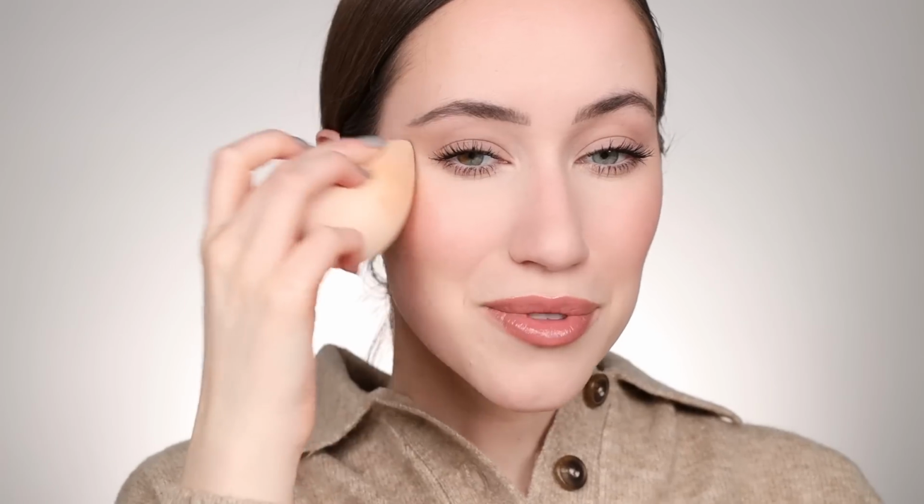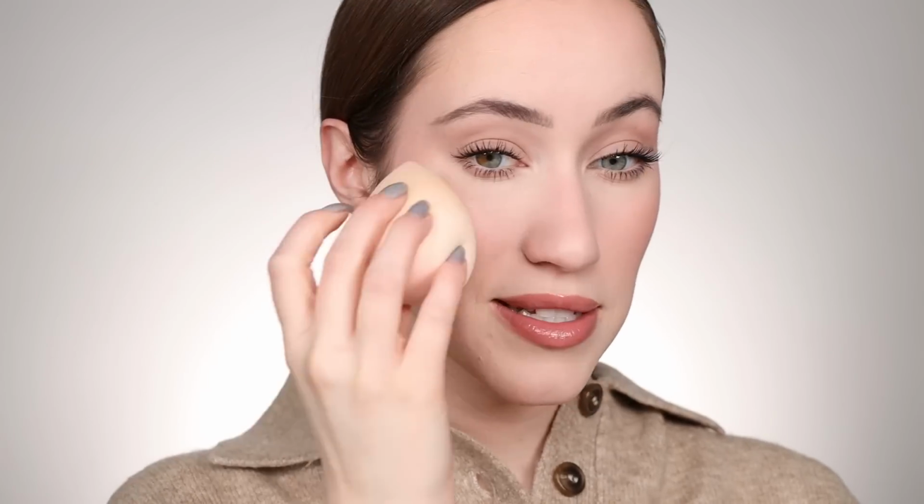For an everyday look, I don't need that. And I feel like because the T-zone in my face gets kind of oily, I don't really need highlight in the center of the face, you know? It'll end up looking glowy anyway. I do like to take my sponge, however, and just press over that, and I feel like it makes it look almost like a cream, which is super pretty.